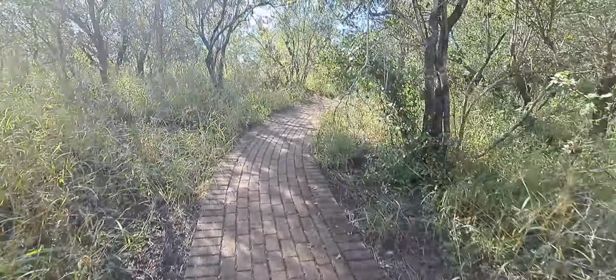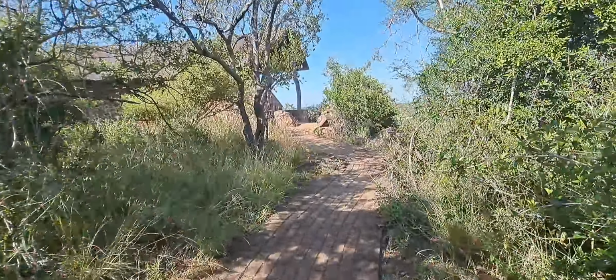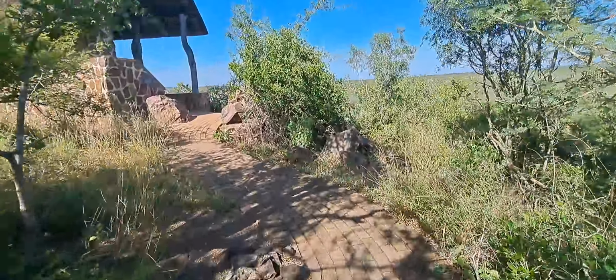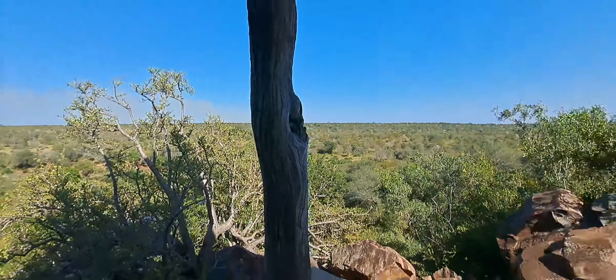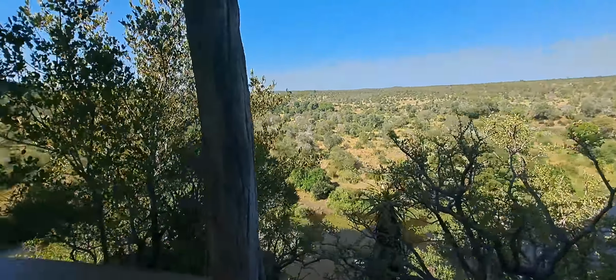All right, so we just head on up this short little path. So pretty. And then we have this really gorgeous hide up here, where you can see for a really long time. They have this really nice mural with all the bird ID.